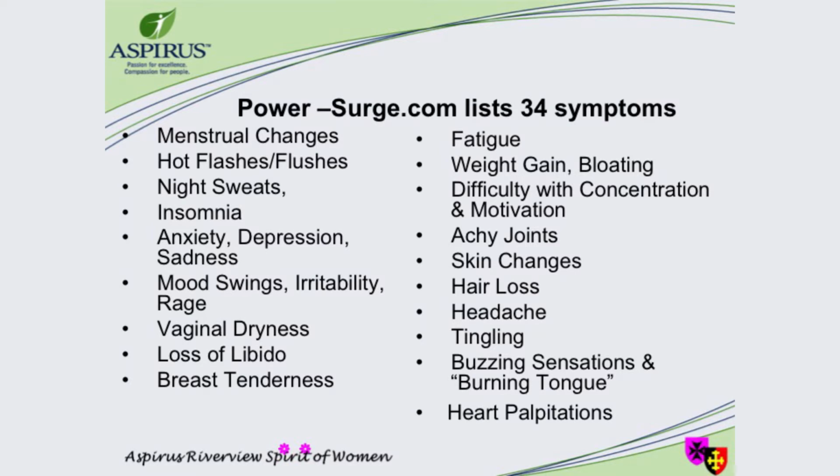loss of libido, breast tenderness, fatigue, weight gain and bloating that I get a lot, difficulty with concentration and motivation, achy joints, skin changes, hair loss, headaches, tingling, a buzzing sensation or burning in your tongue, and heart palpitations. These are just a few. You might experience a whole lot more.